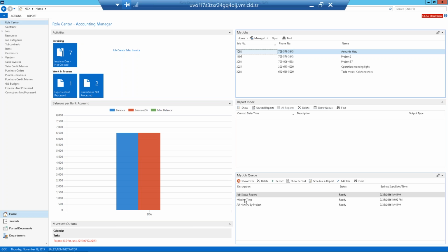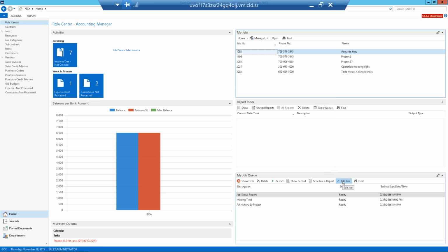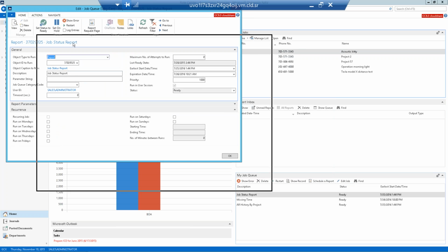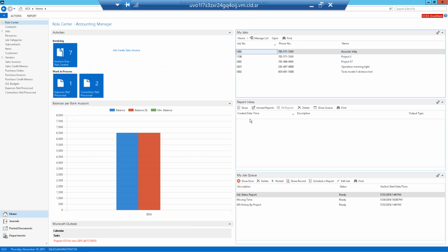So on the bottom right-hand corner, this is a list of reports that I'm planning to process. As a user, I can schedule a report and identify when it needs to run and what type of output I need to have that report in. In addition, that report queue not only can be processed for one report, but if it's a recurring job, I can say I need to run this every Friday. I want to run the project status report and see where we're at. It's a way that you can automate that reporting, and then it shows up in your report inbox here.